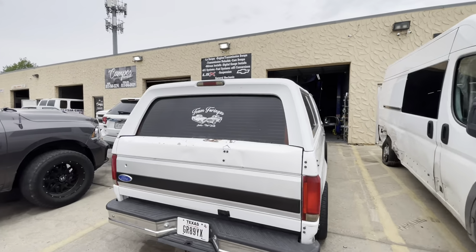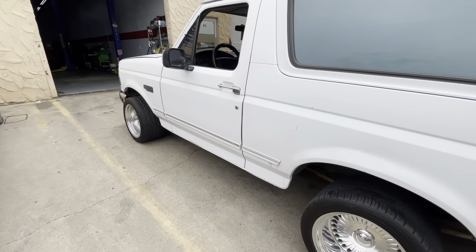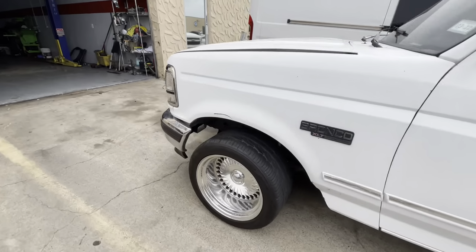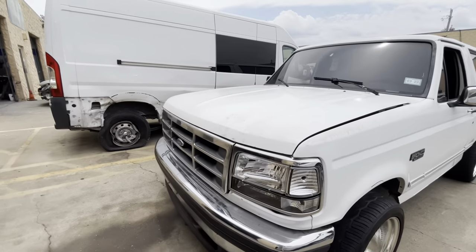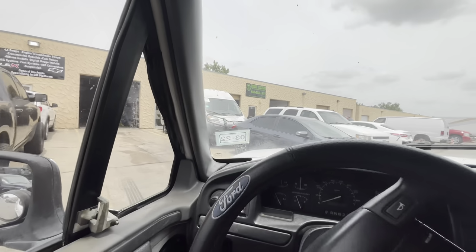Algo diferente. We're about to go grab something to eat because we're hungry. Es mediodía. And I'll probably snap some pictures and probably a better walk around video of the truck, because it's kind of tight right here. Pero yes, sir. So, ahora sí, mis chavos, we're out.